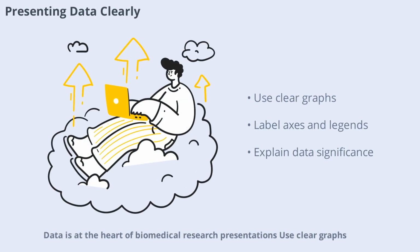Data is at the heart of biomedical research presentations. Use clear graphs, tables, and charts to present your results. Label all axes and legends and explain what the data shows. Avoid overwhelming your audience with too much information at once. Presenting data clearly helps your audience understand and trust your findings.